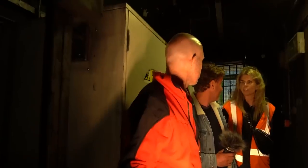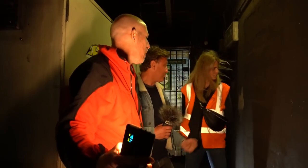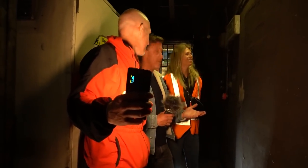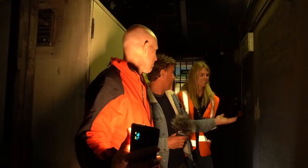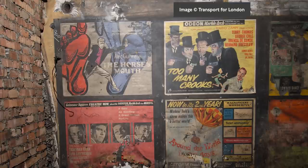Well, should we start a petition to break through this wall again one more time? Just nudge it, see if you can get through, see what happens. No, it's not going to move. But this is what I love about Hidden London Hangouts. We just find out from the amazing people who work for London Underground extra secrets that we'd never have found. I've been told that if you rub the lamp three times, you get dust on it.